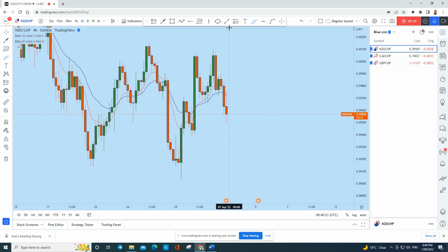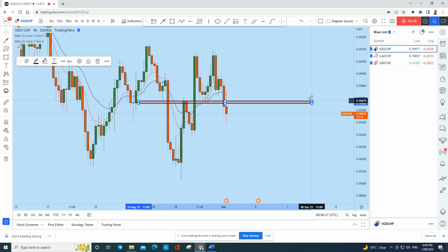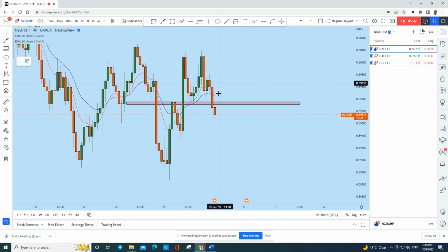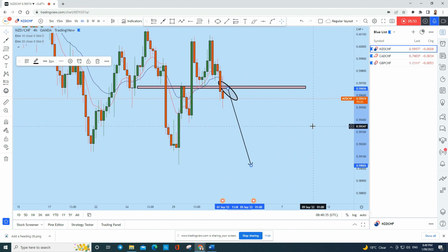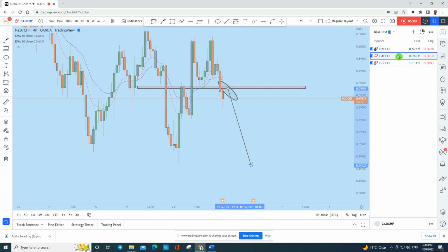So upon the closing of this candle, in a similar way, we will be considering creating a pending order along this zone according to the rules of our strategies. If it satisfies all the rules, then we'll consider shorting NZD CHF from this zone with a high risk to reward ratio. Now let's look at CAD CHF.